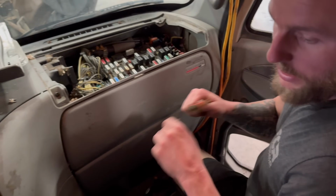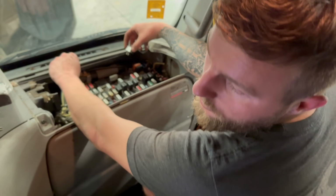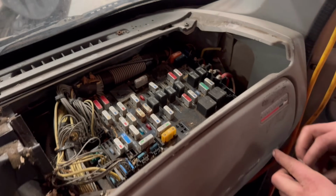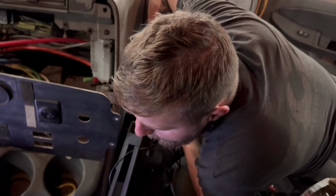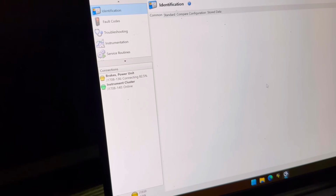So now this powers that other thing I just unplugged, which I think was... The ABS light turned on. Yeah, but there's a bunch of other lights on. See if I plug this back in. Let me clean it out a little bit. Clean it out. Boom. Brakes power unit. Connecting. It's green. Boom, that's connected.